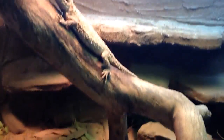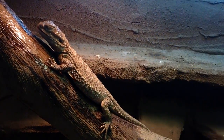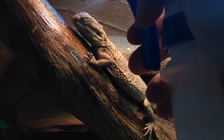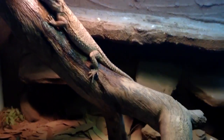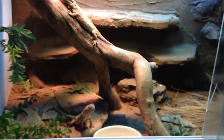I was just giving this one some water, to see if it wanted a drink. Oh yeah, there you go. Likes having a little spray on its face to drink up some water. And the central netted dragon's just been going nuts because it's shedding as well. They're both shedding at the moment. So yeah, that's these guys.